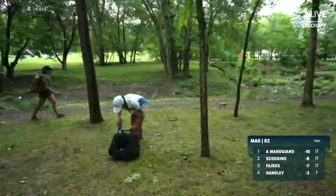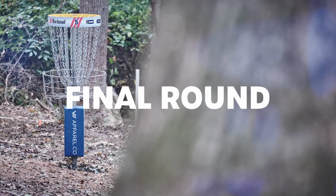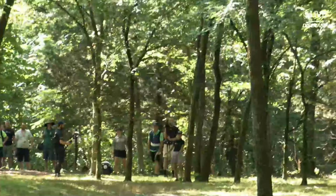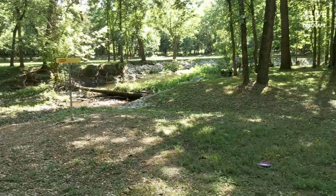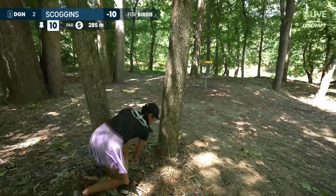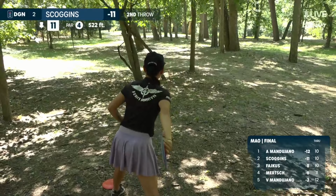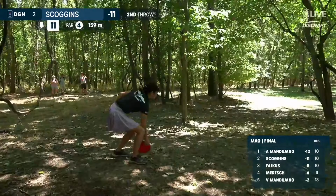Ohn Scoggins, what an approach. Ohn Scoggins throwing her approach at the par 4. Ohn flexing her destroyer up that gap with great success. Very well done. That was an awkward position. A 35-footer. Meanwhile, Ohn Scoggins. Exquisite.